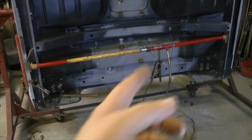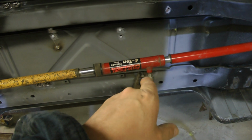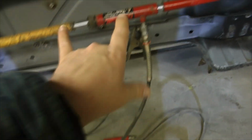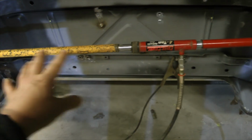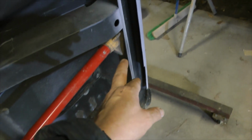So this is a Porta-Power. If you don't know what a Porta-Power is, it's basically a ram, a hydraulic jack, just like your pump jack for your car, the scissor lifts, the engine hoist. It's just a hydraulic ram, which is this, and you have pipes, bars. You can add on to them to get different lengths. You got feet. These are little feet brackets.